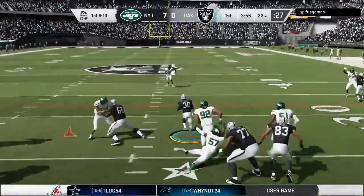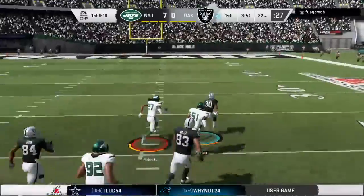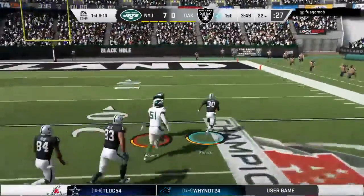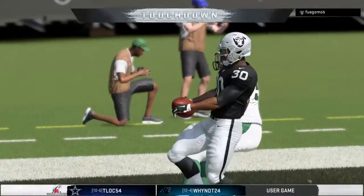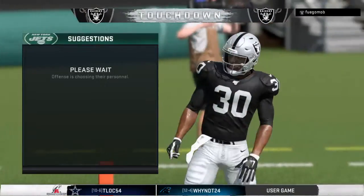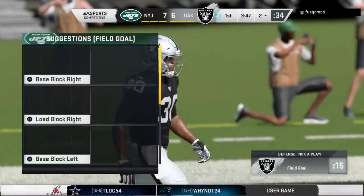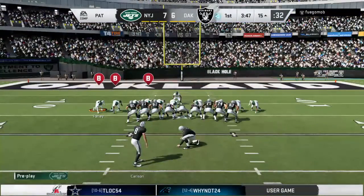On the ground, this is Jalen Richard. Room here to run. A big seam, and he might go all the way. The 20. And all the way in. Touchdown, Oakland. Jalen Richard, 78 yards, as his guys are on the board here in this first quarter.